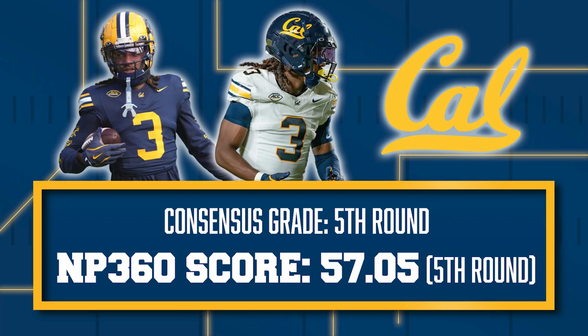A little short on time, so we'll keep this short and sweet. If you play a lot of man on defense and you're looking for a corner on day 3, Nohl Williams would be a great pick. I have a score of 57.05 on the California cornerback. Good for a 5th round pick. The consensus has him as a 5th round guy as well.